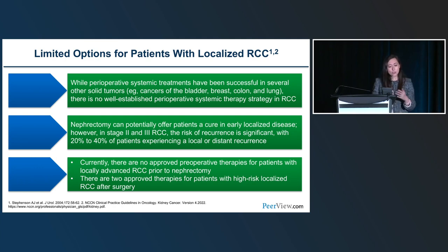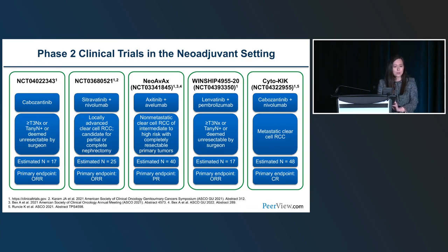So currently there's no approved preoperative therapies for locally advanced disease, although we're certainly thinking about it as patients are going to their nephrectomy and the next steps. So we're going to talk through how we decide in the post-operative setting what patients might be amenable to, so two approved therapies in the post-op setting. I just highlight here for you a number of phase 2 clinical trials in the neoadjuvant setting. There's 5 that are ongoing.